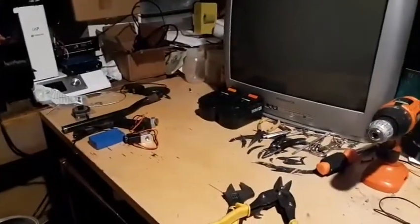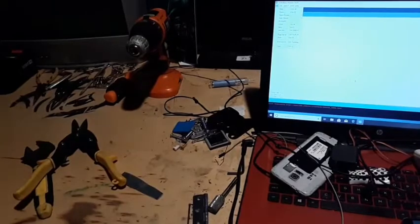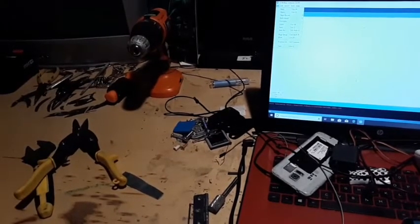Oh, and is that a 3D printer over there? It is a 3D printer. Are we going to become a 3D printing channel? I don't know. Let's find out. More than likely. Shout out Vader. Okay, let's go.